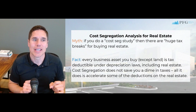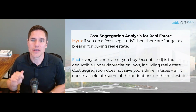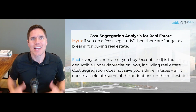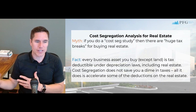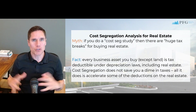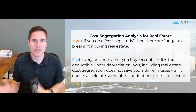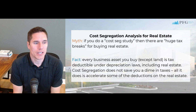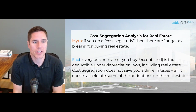The myth is that if you do a cost seg study, then there are huge tax breaks for buying real estate. And so this is promoted by CPAs and real estate promoters alike. That if you do this cost seg study, it's so amazing that you should invest in real estate because of this tax deduction alone. Not to mention, real estate is so awesome as an investment.